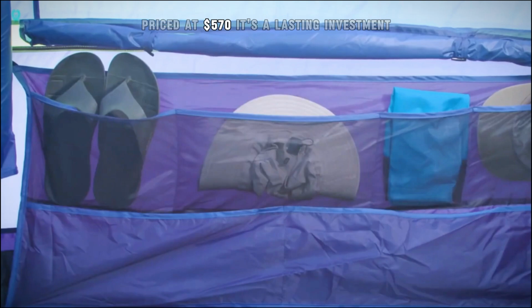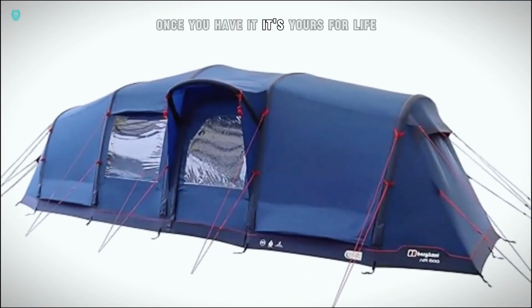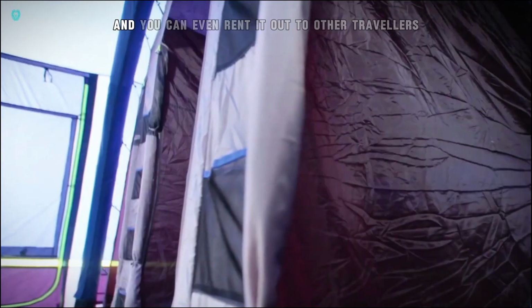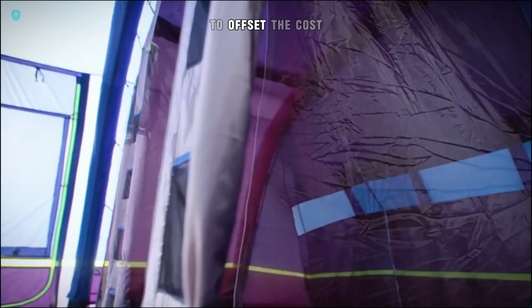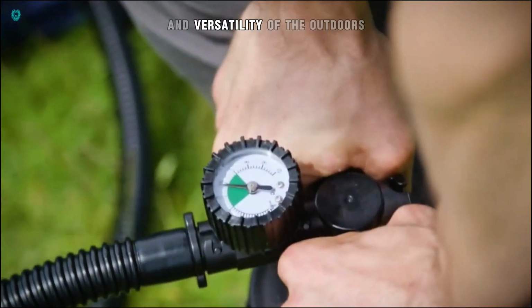Priced at $570, it's a lasting investment. Once you have it, it's yours for life. And you can even rent it out to other travelers to offset the cost. It's a smart choice for anyone seeking comfort and versatility in the outdoors.